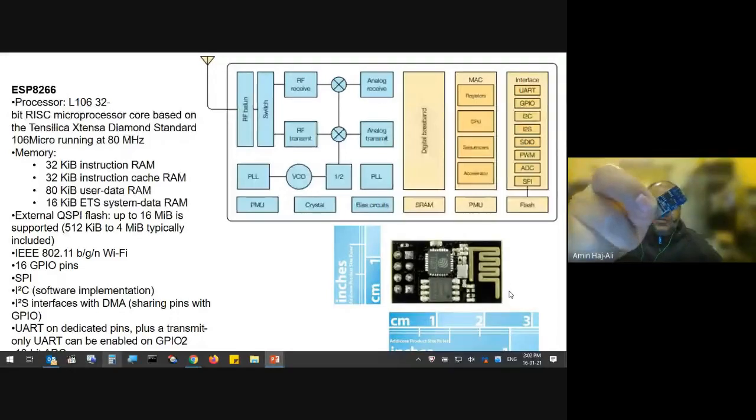So it's that small board, which is here. It's like 1.5 centimeters by 2.5 centimeters. Well, this is the main chip. This is the processor. This is the flash that contains the program.